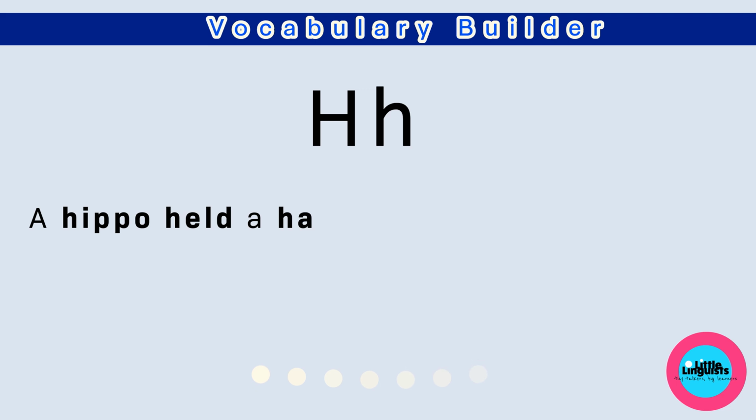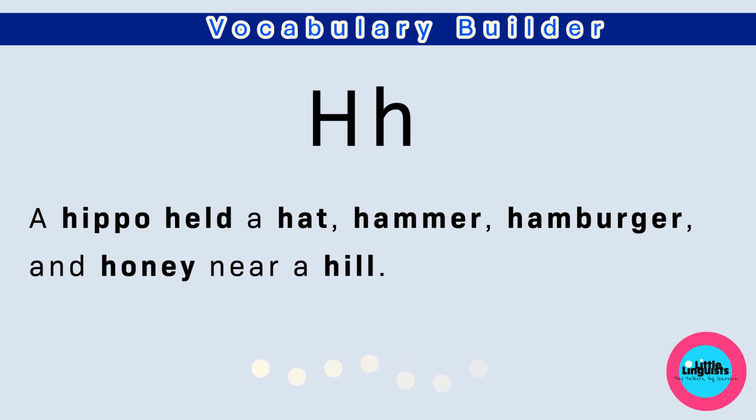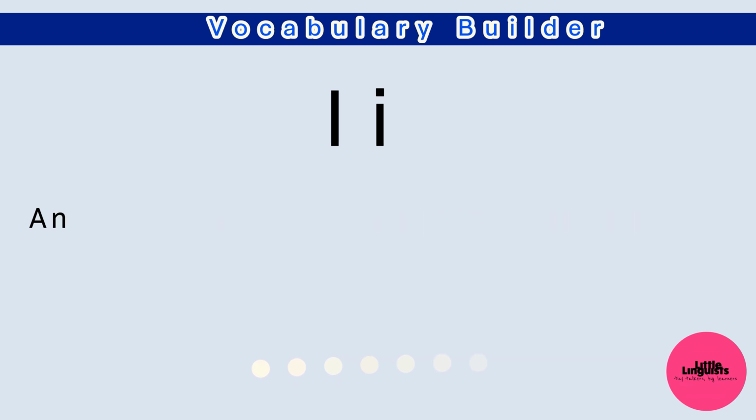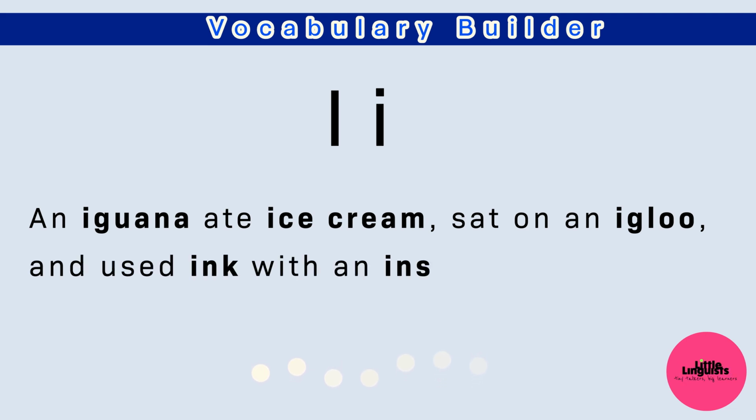H. A hippo held a hat, hammer, hamburger, and honey near a hill. Hippo, held, hat, hammer, hamburger, honey, hill. I. An iguana ate ice cream, sat on an igloo, and used ink with an instrument. Iguana, ice cream, igloo, ink, instrument.